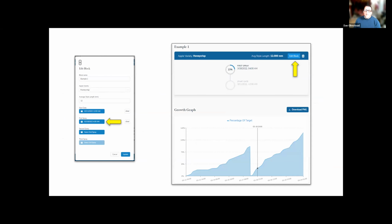So the next thing I'll tell you about is how to add in your sprays. I have opened the edit block again by clicking that button I mentioned earlier, and now we see this card pop up. To enter your first spray, you simply select a date and an hour within that, click update, and it's going to add your first spray. And you'll see that both in the graph and under the summary card in example 1, growth has been reset to 0 at whatever date and time you have selected there.